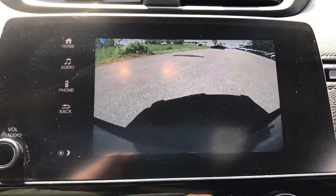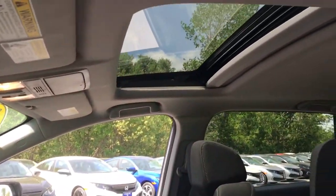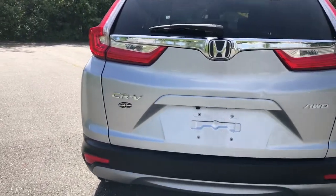These are just some of the great options this vehicle comes with: all-wheel drive, keyless entry, heated driver's seat, four-cylinder engine, fog lamps, sunroof, satellite radio, remote engine start, lane keeping assist, iPod, MP3 input.